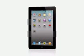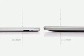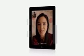iPad 2 really builds on the success of the original iPad. It's a third thinner and up to 15% lighter. It has an all-new dual-core A5 chip, which is up to twice as fast with up to 9 times the graphics performance. We built in a front-facing camera for FaceTime and Photo Booth, and a rear-facing camera that shoots HD video. And we've been able to do all of this while still maintaining up to 10 hours of battery life.